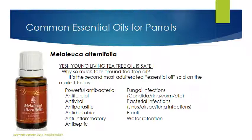Melaleuca, which is your tea tree oil. And yes, Young Living tea tree oil is safe. Why have we heard that you can't use tea tree oil around birds? Don't use tea tree oil. It's not safe because it is the second most adulterated essential oil sold on the market today. Second only to lavender. Lavender is number one. Why? Because there was 1,000% more lavender oil sold as natural than there were plants in the entire world. Melaleuca or tea tree is your number two most adulterated oil, sold as pure and natural. Okay?